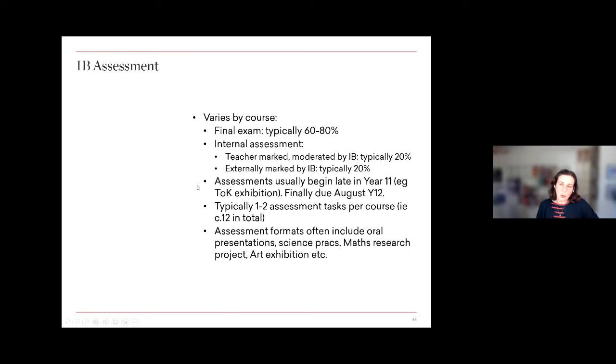The assessments usually begin late in year 11, and then the last of them are due in August of year 12, typically 1 or 2 assessment tasks per course. So compared to 24 things that count in 38 weeks for the HSC, they're probably doing 12 in total, and they count for much less. So actually, there are swings and roundabouts on this.